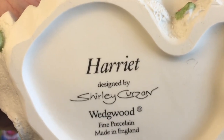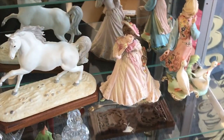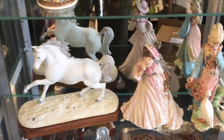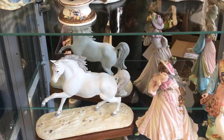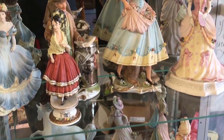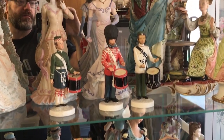Wedgwood Harriet. I haven't looked these up yet. So, you know, some of these might be good money. I would think that one there would be either like 25, 30 quid or even up to £75. I don't know. But it's a nice little group. 16 figurines for £45 sterling. Oh, about $70.